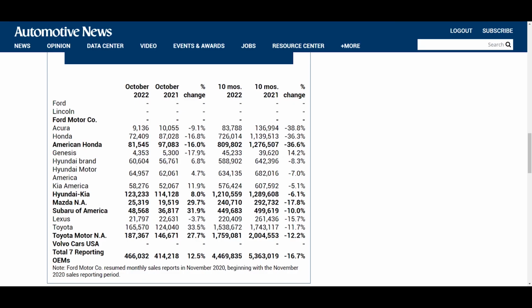So we're right now on the Automotive News website, and they have released the numbers for Toyota and Lexus for the month of October. So you can see here that Lexus has sold 21,797 cars in October 2022 versus the 22,631 in 2021. That's down 3.7%. And when you look at the first 10 months, it's down 15.7%. So they're still selling way below normal.